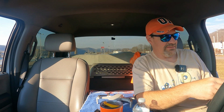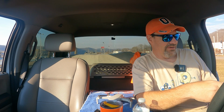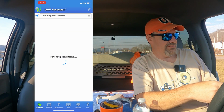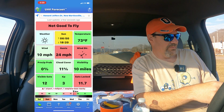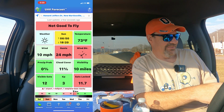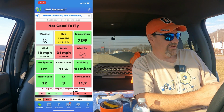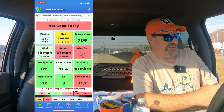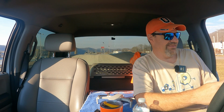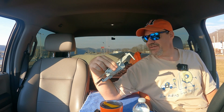One thing that I haven't mentioned is that it's gotten awfully windy today. So let me look here and see what the winds are like. Right now the winds are at 24 miles an hour gusting, and that's at ground level, so holy cow. If I go up to 300 feet today, yikes. I may get some wind warnings today. Let's see what happens. Let's see what Jack can do. You ready, buddy? I'm going to get you calibrated.